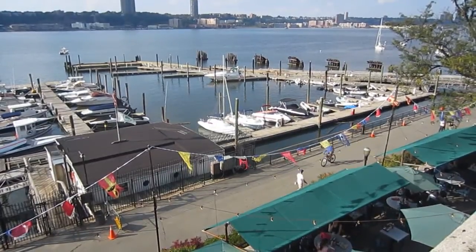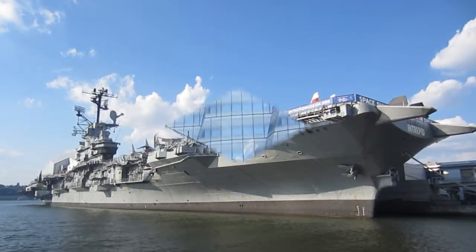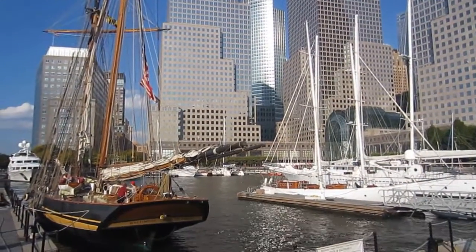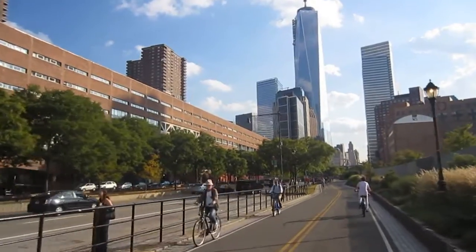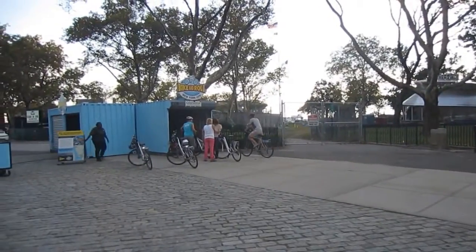There are numerous highlights along the way, including the Little Red Lighthouse underneath the George Washington Bridge, the USS Intrepid at Pier 86, the futuristic Frank Gehry-designed IAC building in Chelsea, and a flotilla of swanky yachts in North Cove Marina. The site of the One World Trade Center inspires weary legs, and after 52 kilometers and 5 hours 45 minutes in the saddle, we return to Battery Park.